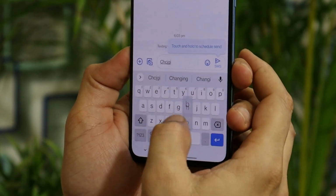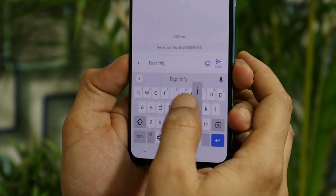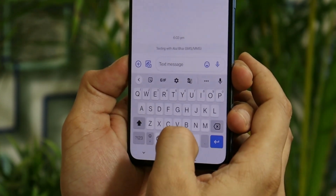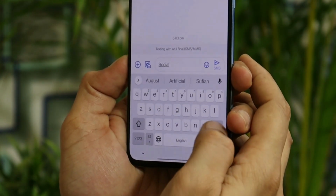And after updating this device to the latest build, I personally felt an issue with the keyboard. A lot of times mistouches have happened, but I'm not exactly sure if it's an issue with Google Keyboard or the OS. If you guys are facing any kind of mistouch issues on your OnePlus 9 after upgrading the device to the latest version, then do let me know in the comment section below.